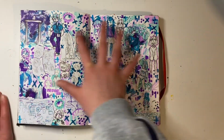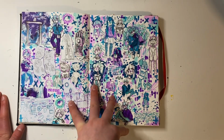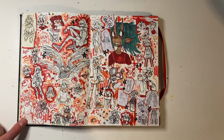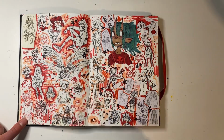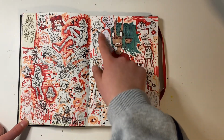These pages here, they're all really chaotic, and it's hard to see any of the drawings. Chaotic red page, biblically accurate angel. I just felt that I wanted to draw it because they look cool. I like this drawing here.